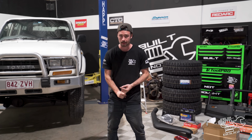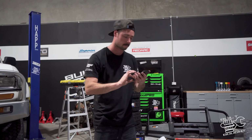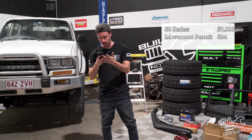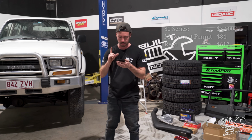I also had to get a permit to get it driven down to the Built Not Bought workshop from where I purchased it. That all goes in the price as well. So hold on, I've got a tally here. Obviously $3,000 to pay for it. Now vehicle movement permit was $84. Cha-ching! Rego was $612. You guys get smashed over here. Obviously that was putting the plates on as well as registration for 6 months. So that's got the car on the road as it is.